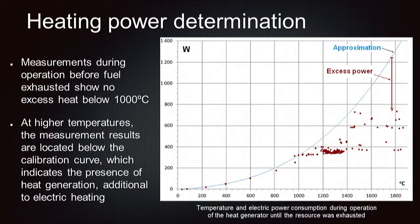So this is determining some excess heat. Measurements during operation before fuel was exhausted show no excess heat below 1,000 degrees. So these are measurements during the active run. Up to 1,000 degrees there's no excess heat, but as you go above 1,000 degrees it starts to deviate over here, and you determine your excess heat by the difference here. At higher temperatures the measurement results are located below the calibration curve, which indicates the presence of heat generation.